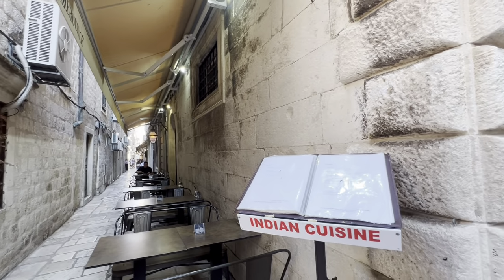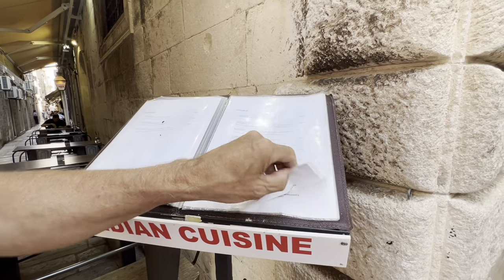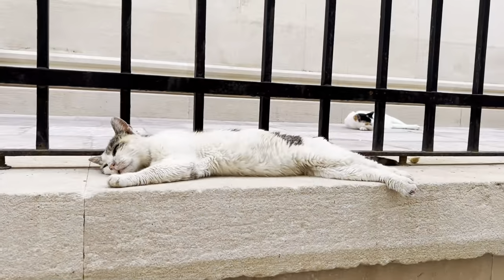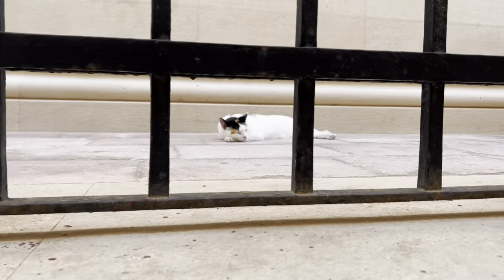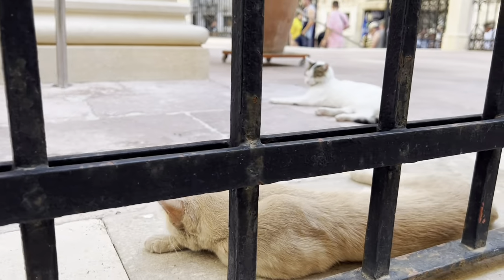Da. Yeah, dobro, dobro. Yes, yes. Oh, Indian. You like Indian, huh? All the masalas, tikka masala. Our pets are very relaxed, very spoiled, I would say. Quite well fed, and they are all sleeping.